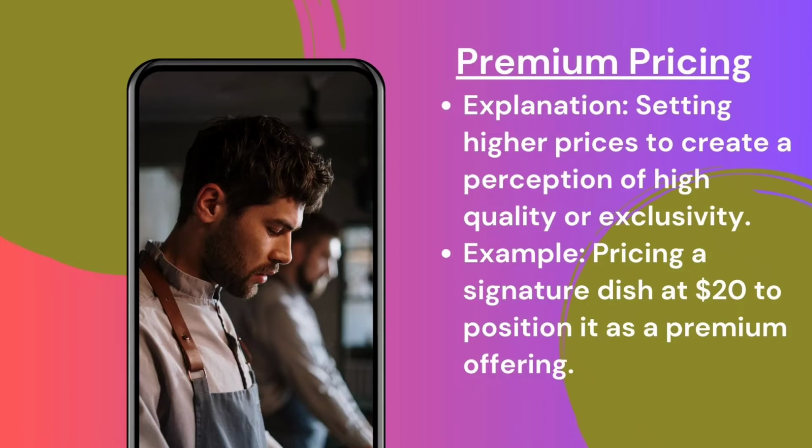Number nine, premium pricing. Now, you want to set higher prices to create a perception of high quality or exclusivity. This is really unique with a lot of seafood dishes or items that really do cost a lot more. Pricing a signature dish at about $20 to position it as a premium offering.